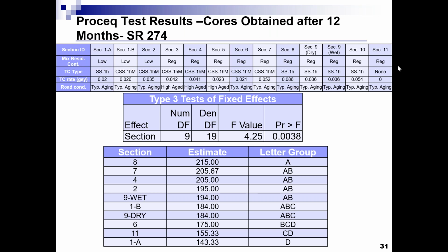On slide 31, section 11, yes, we did not apply tack coat, and the section was dry. That was the first section where we started the construction. We did not apply a tack coat because that's what we were comparing to. This is our control test section, where we're comparing with tack coat to without tack coat, and we wanted to see what would happen if we did not apply any tack coat.